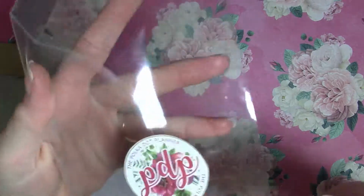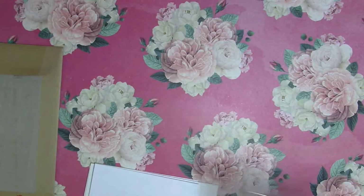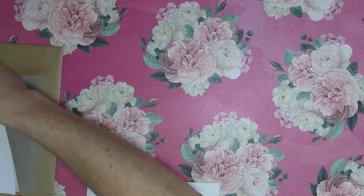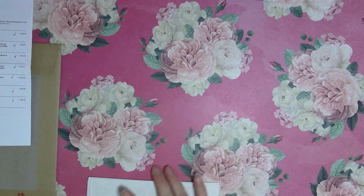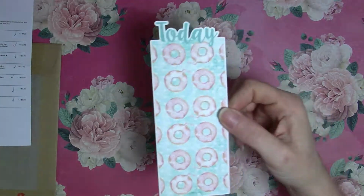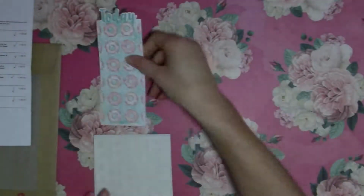Alrighty. I love the Polka Dot Planner sticker, that little logo sticker. That is gorgeous. I like that a lot. Alright, so let's take a look at my Happy Mail. And I'll put the list out here so I can read the names of the kits because I'm bad about remembering names. Also, she included a free Today bookmark with donuts on it. How cute is that? Love it!